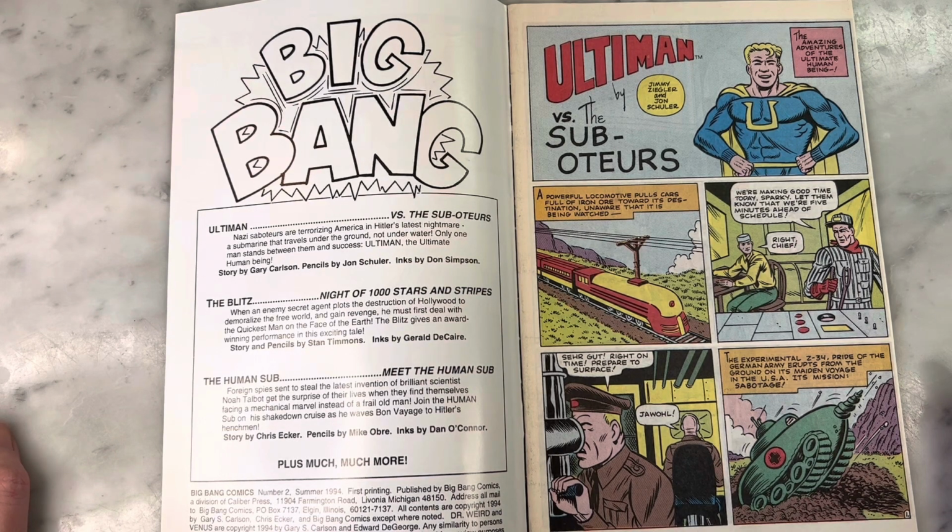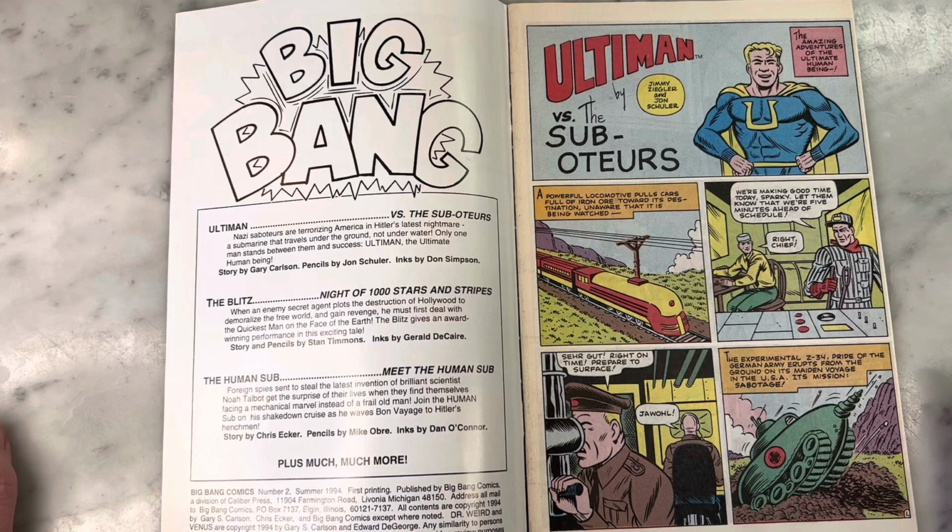Okay, so Jimmy Ziegler and John Schuler are pseudonyms for Gary Carlson and Chris Ecker, sort of an homage to Superman creators Jerry Siegel and Joe Shuster. So that is fun. I mean, that is a commitment to the nostalgia, right? Going so far as to come up with a pseudonym to fit your retro style. I think that is so cool.